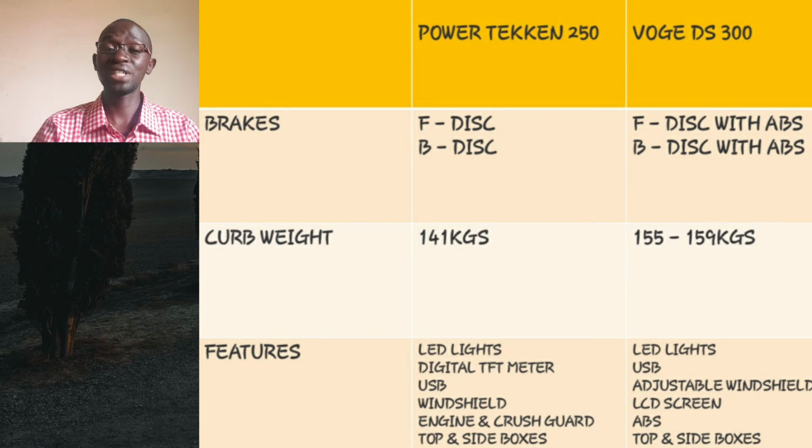Now, as for the features, both bikes come with LED lights, engine guards and crash guards, USB ports, windshields. On the Voge, it's adjustable. There's also a digital TFT meter on the Power Taken, while on the Voge, there's a larger LCD screen. Both displays are bright and clear enough even during the day. Lastly, they both also come with top and side boxes, though as an option. So in terms of the features, they are almost neck and neck.